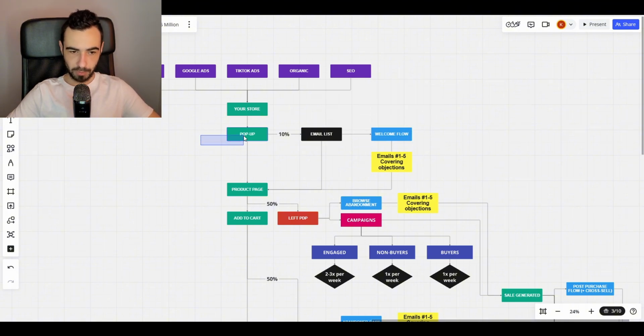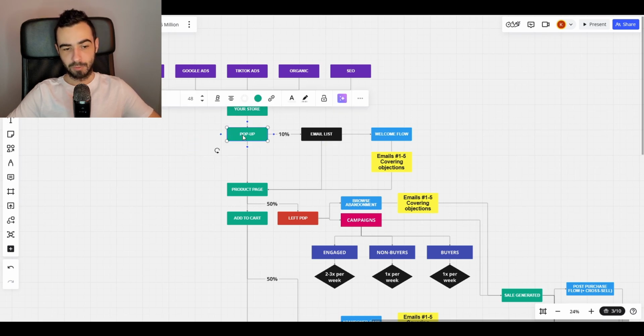Now, we also want to optimize your pop-up in a way that if you promise a discount, it is going to be shown on the thank you page of the pop-up. So then anyone who's actually interested in buying won't have to leave your website to go to the inbox, to open the email, to click it, to then use the code and buy. Because these are essentially extra steps that some people might not need. A lot of them will complete them and then purchase, which is fine.